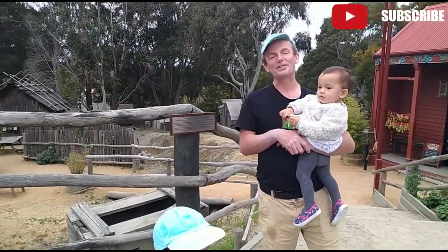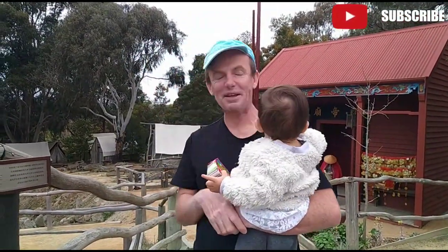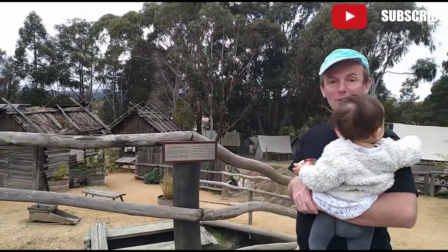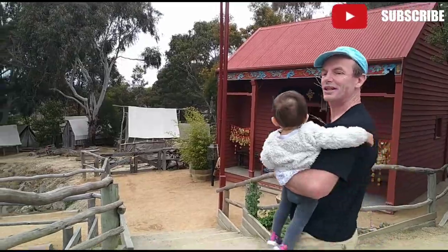Okay, we're about to go down into the Chinese camp. They have their own quarter here, where they mostly live together, and other miners live in similar quarters, just away. Let's go down and you can see these old canvas tents, and that's how they lived.